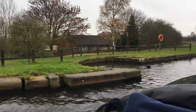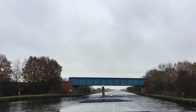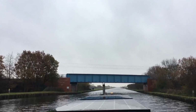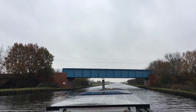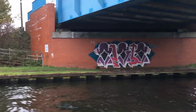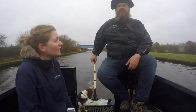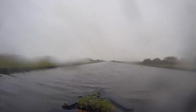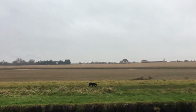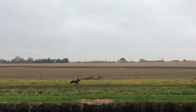Here's the site of an old swing bridge. It's been removed, so that's one less for us to swing today. George is stuck on the boat while this pooch has the time of its life on the towpath.